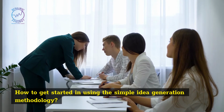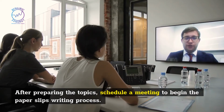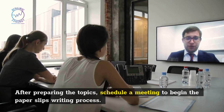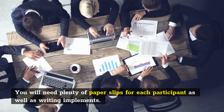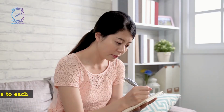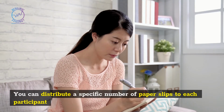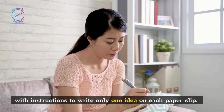How to get started in using the simple idea generation methodology. After preparing the topics, schedule a meeting to begin the paper slips writing process. You will need plenty of paper slips for each participant as well as writing implements. You can distribute a specific number of paper slips to each participant with instructions to write only one idea on each paper slip.